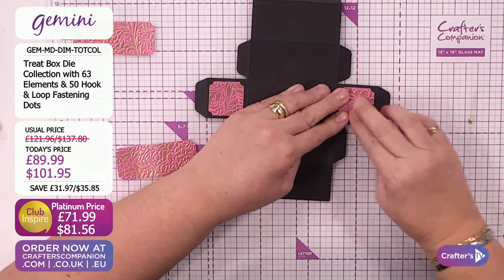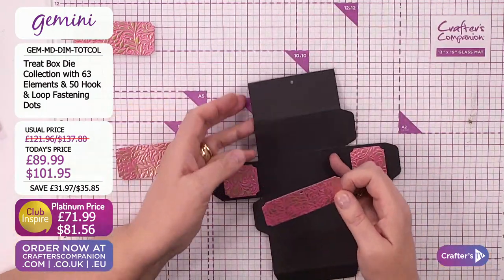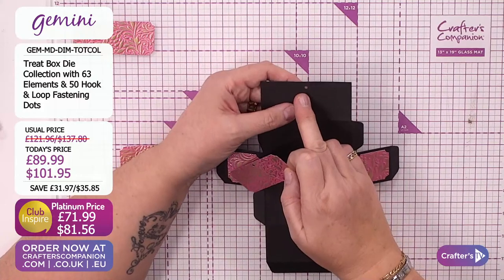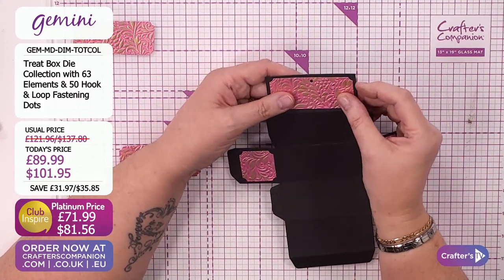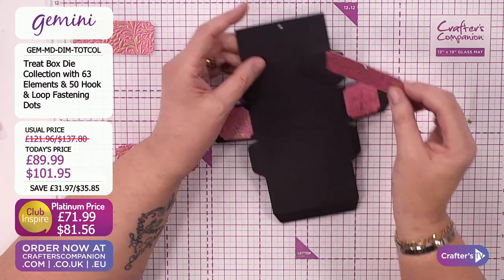There we are. And then I've got one here that I've just punched. The die didn't do this. I've just used my little hole punch here to pop the hole in. And I've done the same on the covering piece here. Okay.